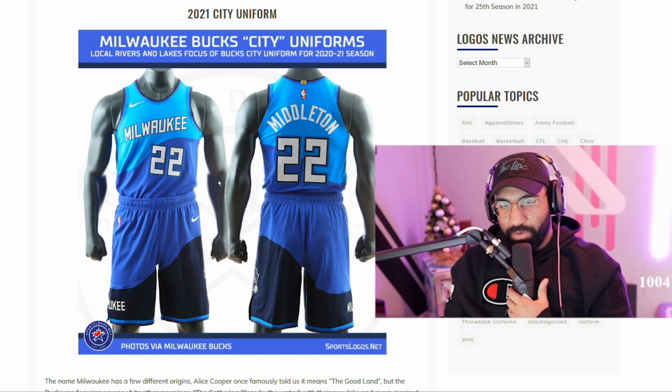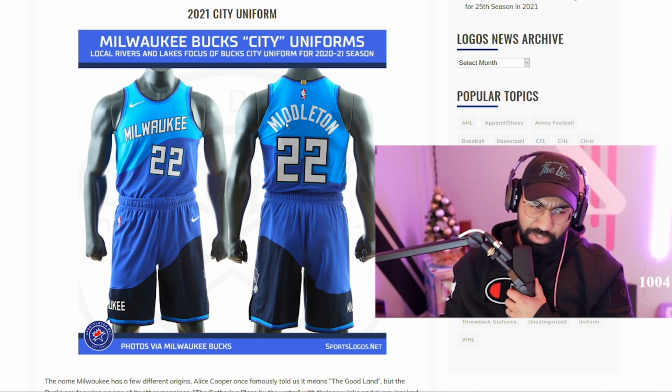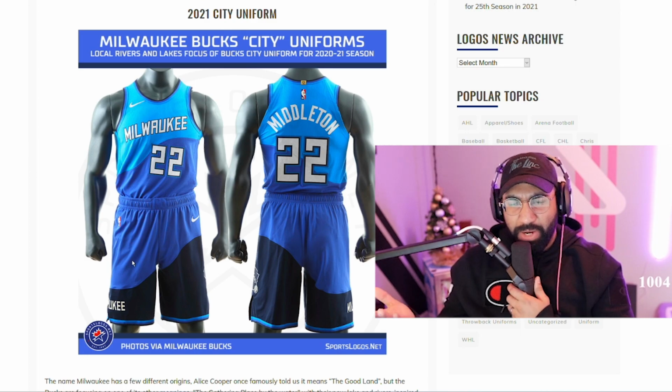Yeah, these are meh. Yeah, these are whatever. These are boring. I'm moving on. I can't even. These are very boring jerseys. I don't know what the wave thing happening here is. It feels like it's 2004. I don't know what's going on. 2005 maybe. Why is it all wavy? Are Bucks naturally wavy?